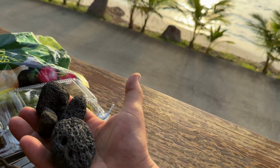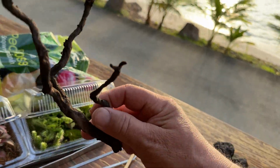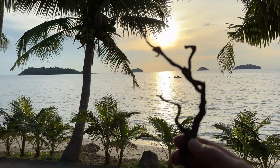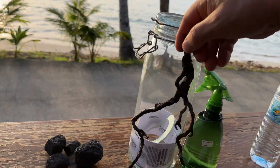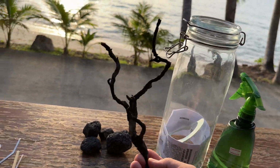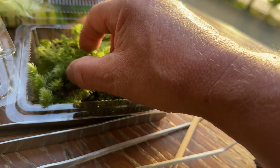These are 4 lava stones I have from Bangkok, from Chatuchak market. This we found in the south of Koh Chang, directly in the jungle. I hope I become this in there and there, I don't know. We look later.